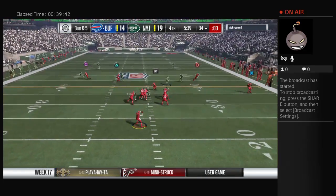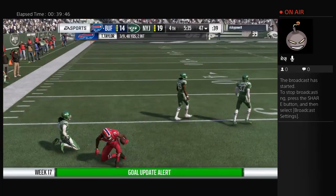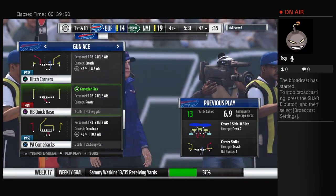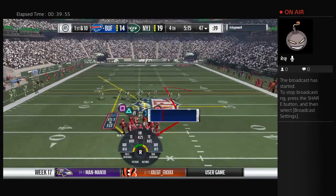From the gun on 3rd down, it's Taylor. And this is caught. That's Watkins. That one goes for 13 yards, and it moves the sticks. He's such a good route runner. Shows it there on third down. Very proficient and a good pass.